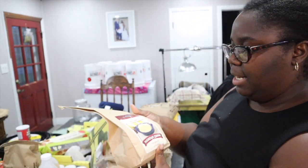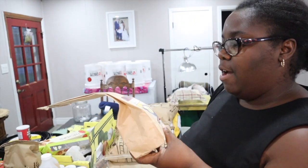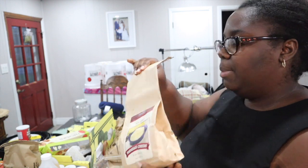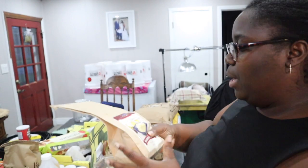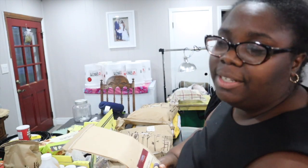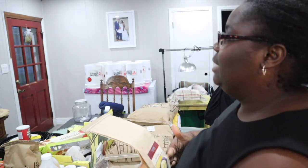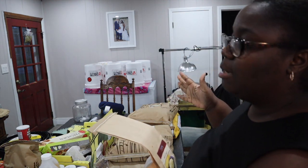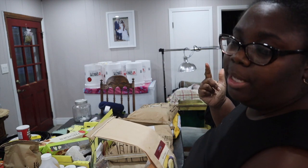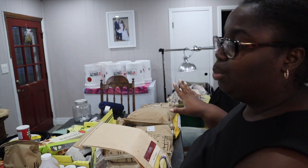Next, I picked up a pound of Parmesan cheese. This is non-GMO, so it's not organic, but it is non-GMO. Parmesan cheese. It's 1 pound. I have another pound in the freezer. My plan is to use all this basil and some of my onion tops later on to make pestos to put away for the year.